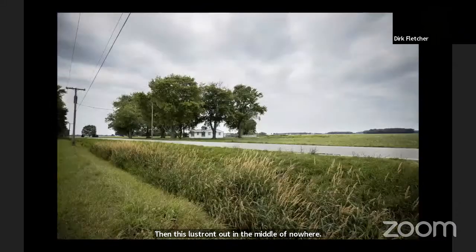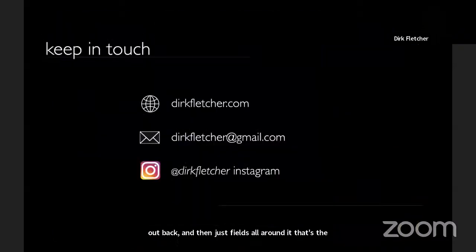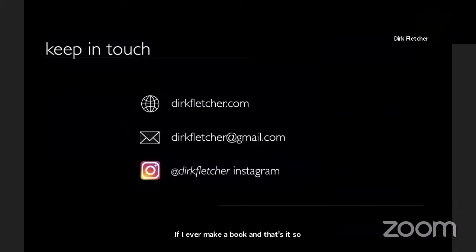I can never decide which one I like. I think I like this one because it just tells a bigger story. It's the farmhouse, the pool out back, and then just fields all around it. That's the Los Alamos. That's probably the cover of the book in Los Alamos, if I ever make a book. And that's it. So there you go.